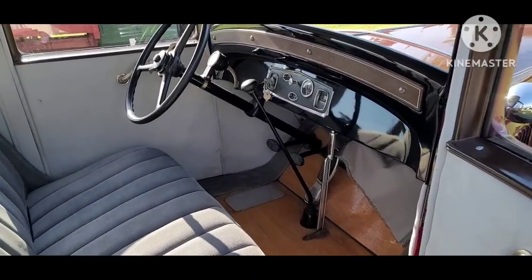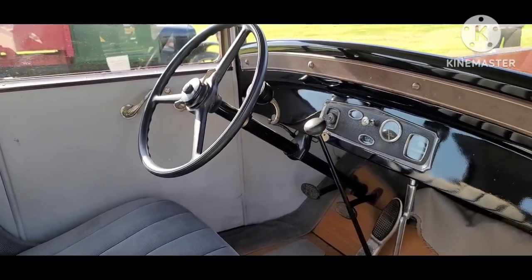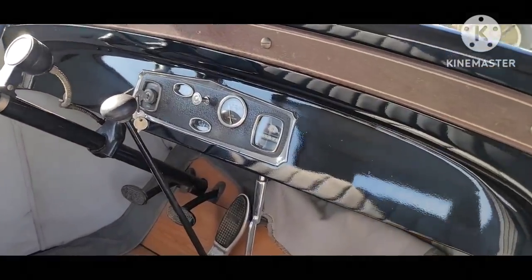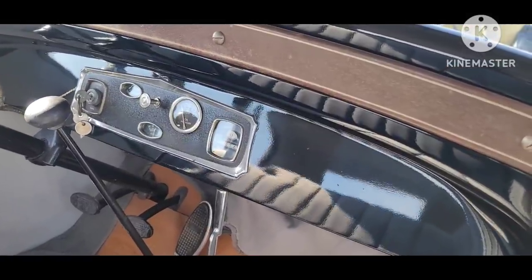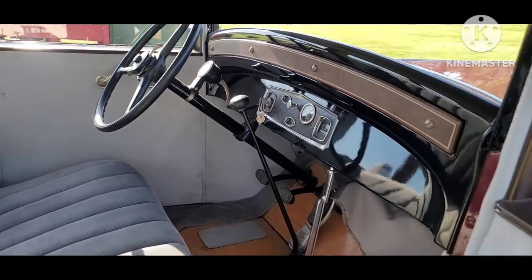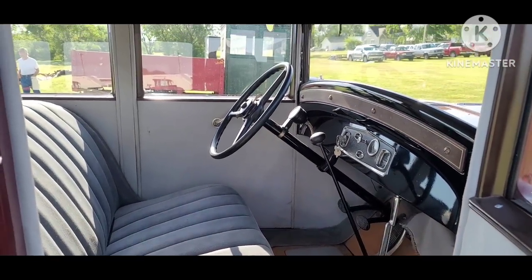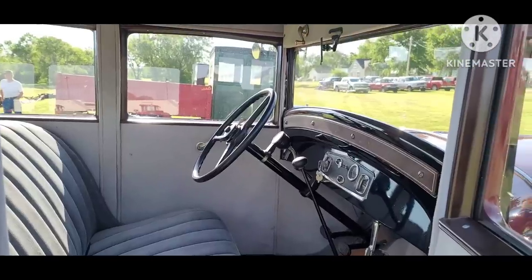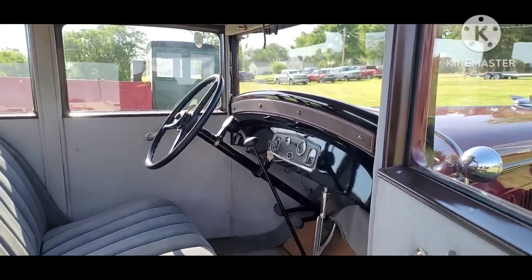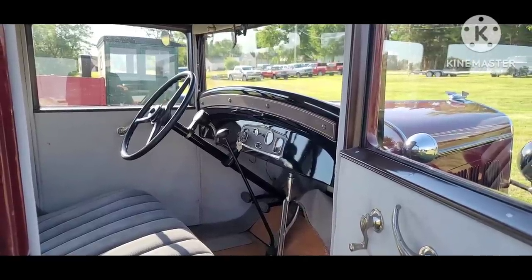These Chryslers did have all steel bodies, although in places in the interior there was still some wood for tacking the upholstery materials in. Pretty basic dash, basic all around, but you know you're driving a top line car. Of course, they did have the Imperial available also. This is just the regular Chrysler.